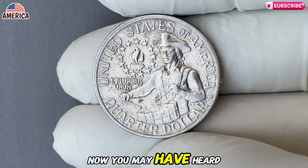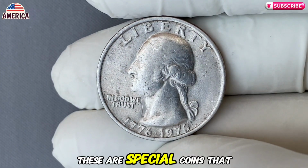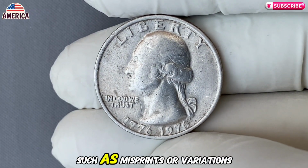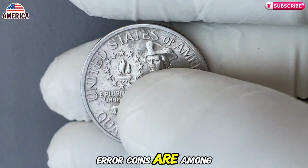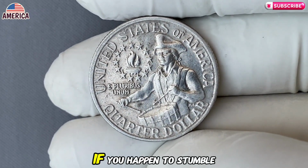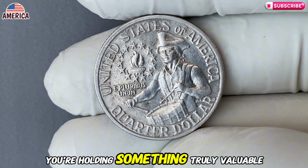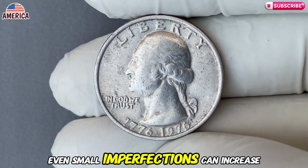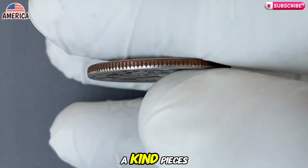Now, you may have heard about the term bicentennial-era coins. These are special coins that have slight minting mistakes or unique features, such as misprints or variations in the design. Error coins are among the most prized finds in the coin collecting world. If you happen to stumble upon one of these rare error coins, you're holding something truly valuable in your hands. Even small imperfections can increase a coin's worth significantly because they're considered one-of-a-kind pieces.